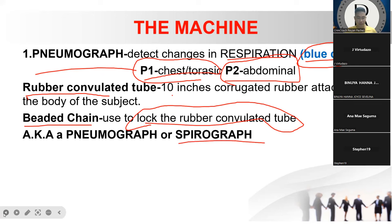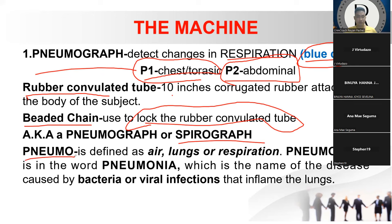Then, of course, ang word na pneumo, okay, it is defined as air, lungs, or respiration. Kasi nanggaling yung pneumo sa prefix word na pneumonia. Okay, are you familiar with pneumonia? Of course, that is a disease caused by bacterial or viral infections that inflame the lungs. Okay, nagkakaroon tayo ng pneumonia. Kaya nagkakaroon tayo ng pneumograph sa breathing or respiration. So yan. Blue color class ang tinatawag natin ng pneumograph.